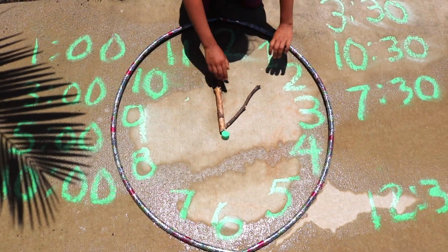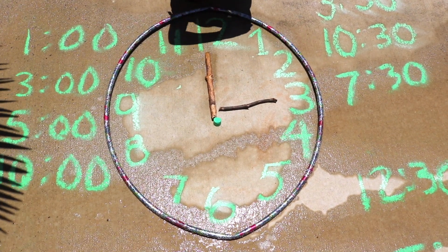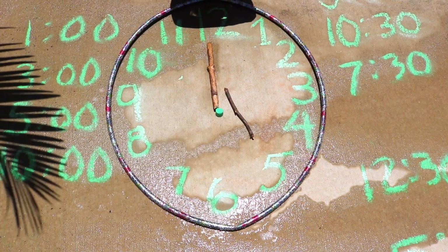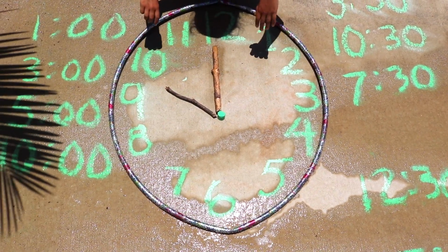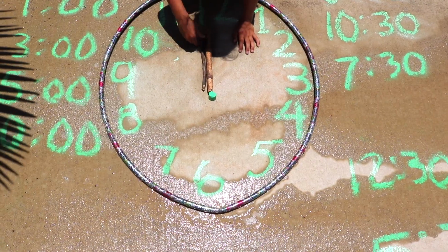What about 3 o'clock? Okay, what about 5 o'clock? Okay, what about 10 o'clock? You can pick up the stick. 10 o'clock. The tricky one, what about 12 o'clock? Ooh, that's a tricky one.